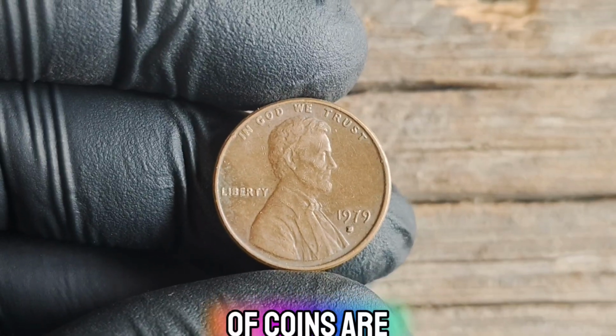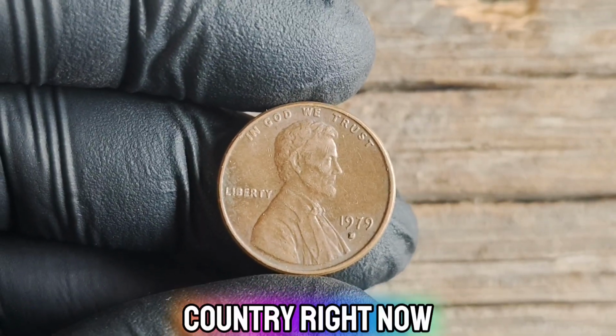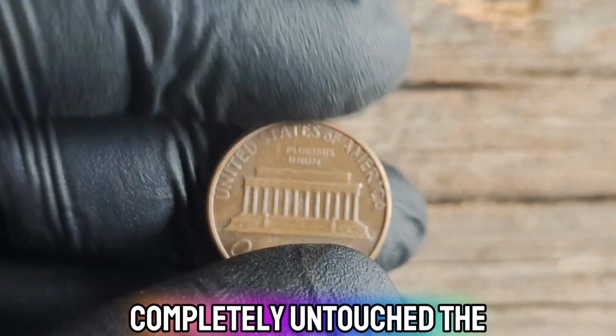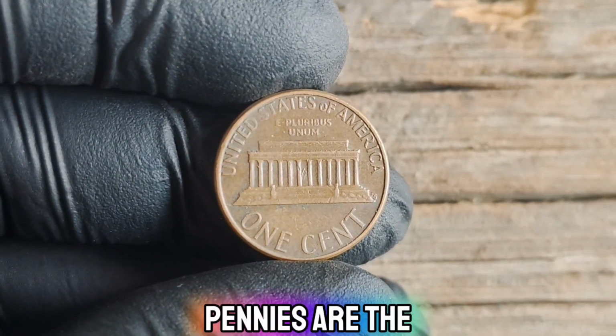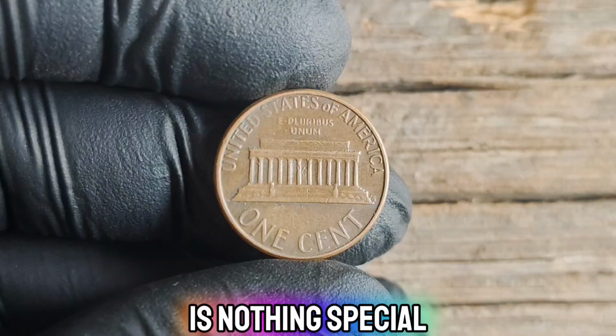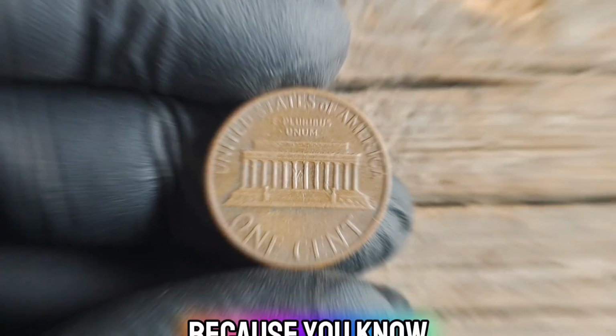How many jars of coins are sitting in homes across the country right now completely untouched? The truth is most people never look closely enough. They assume all pennies are the same. They assume there is nothing special about them, but you are different now because you know what to look for.